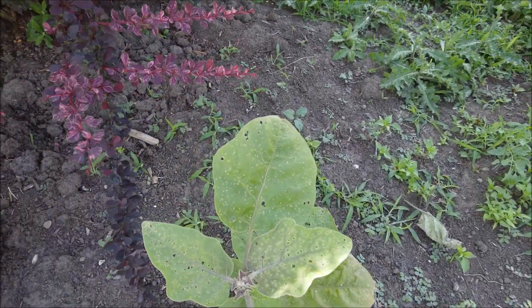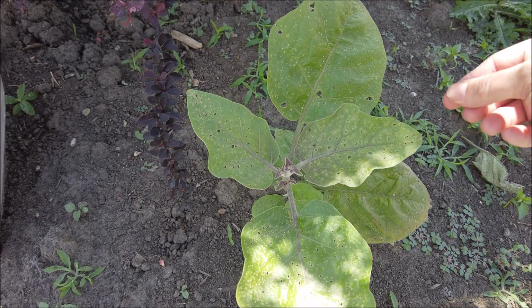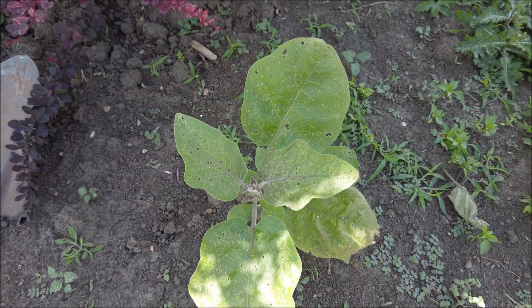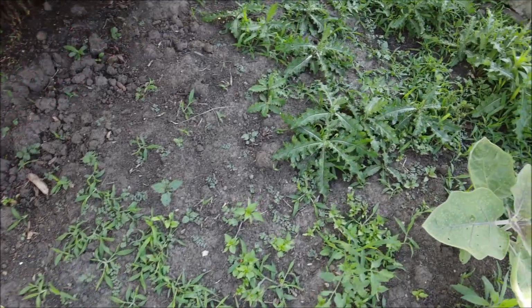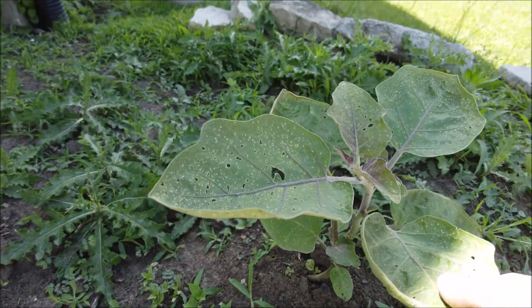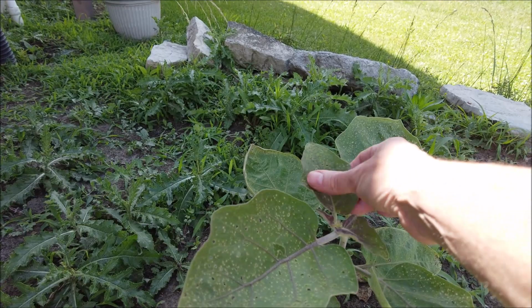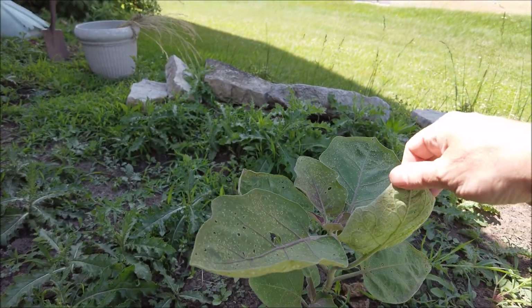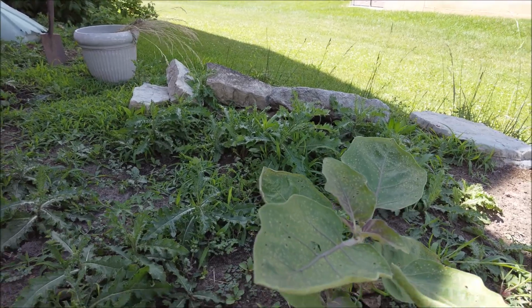The eggplant is doing well, but as you can see, flea beetles. It's a fact of life when you're growing eggplant, you're going to get flea beetles. That's what all these holes are from. The plant can survive it. They don't really have any disease. They just put holes in it.